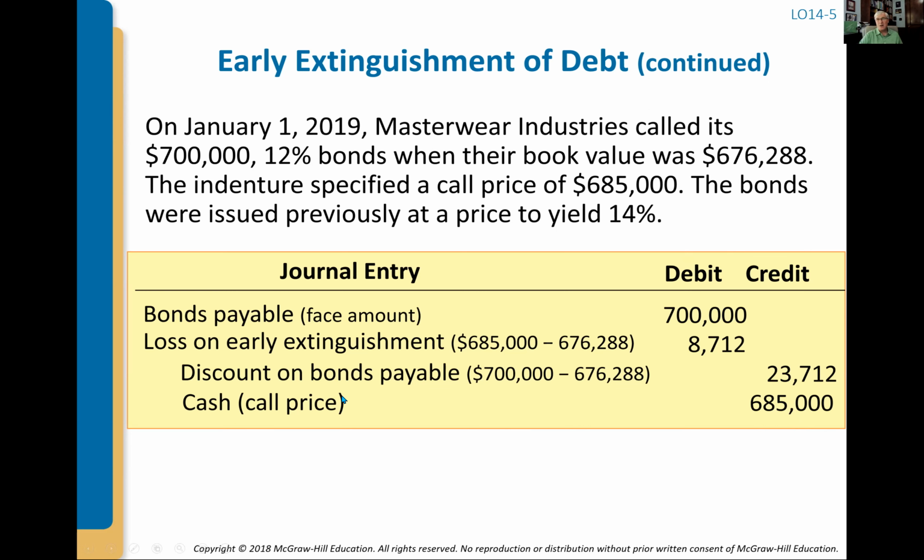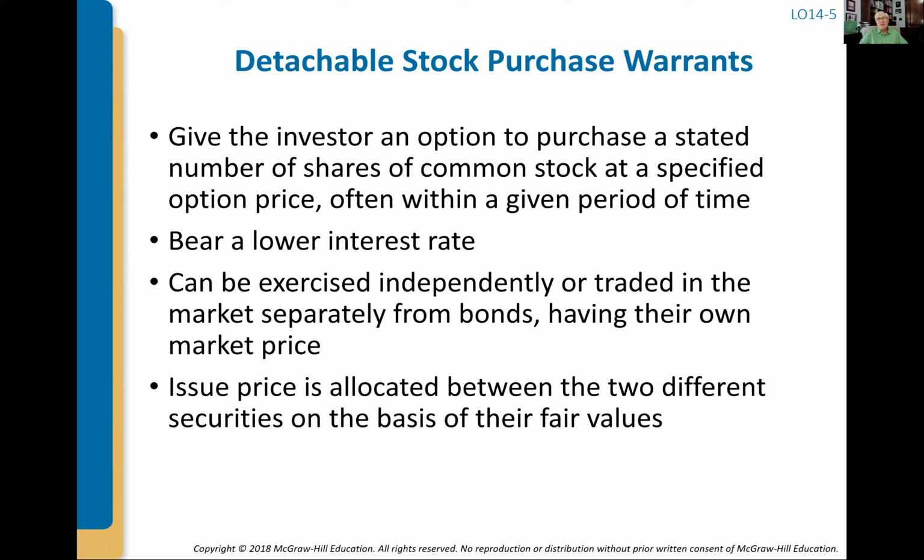Now, this is different. Detachable stock purchase warrants, a lot of students do miss this. It's just one slide, a couple of paragraphs in your textbook. And I do test this many times because I want you to get into the nuances as well. Separate the A's from the B's, if you will, in class. A detachable stock purchase warrant is different than a convertible bond. In a convertible bond, the whole bond converts into stock. Here, my bond stays intact, but you have this warrant. I can exercise it at any point in time and buy stock at a certain price, maybe a good price.